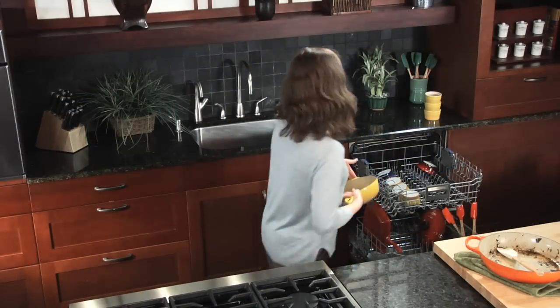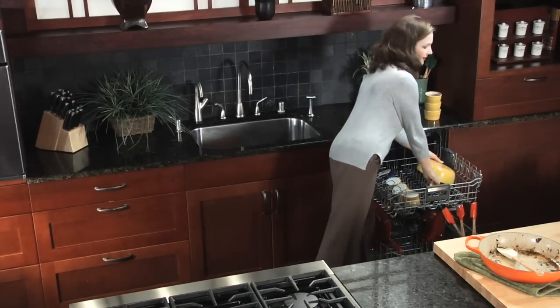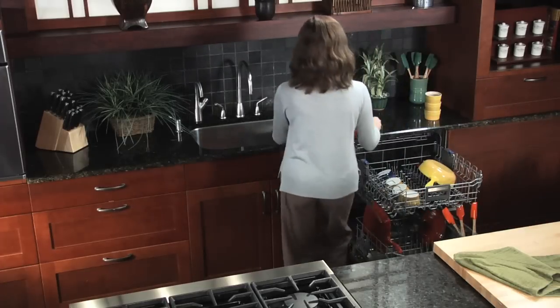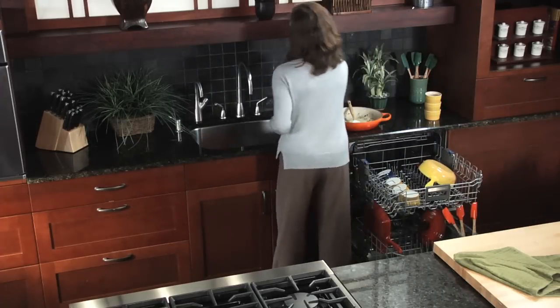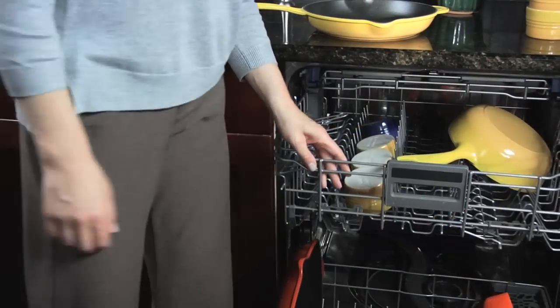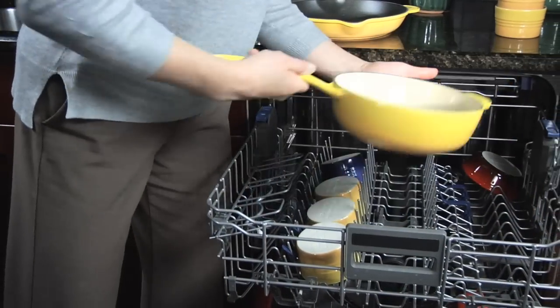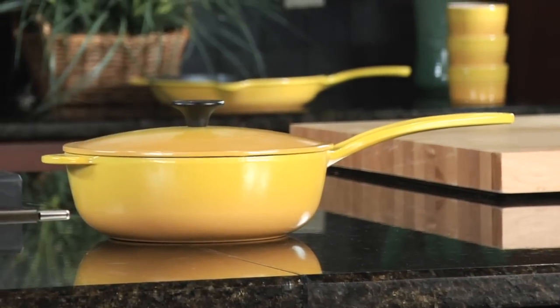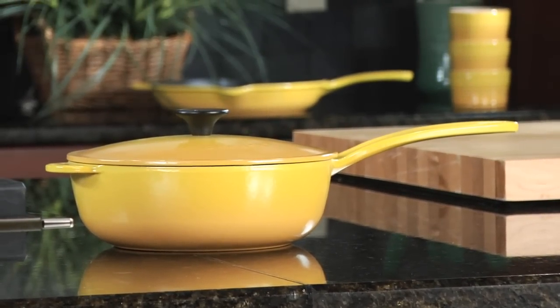It's simple and quick to clean. It can be safely washed in the dishwasher, though it is not usually necessary, or to elongate its life, washed by hand. Just soak in warm water after cooling and scrub with a soft nylon brush or pad. With basic care, it looks and cooks like new for many years.